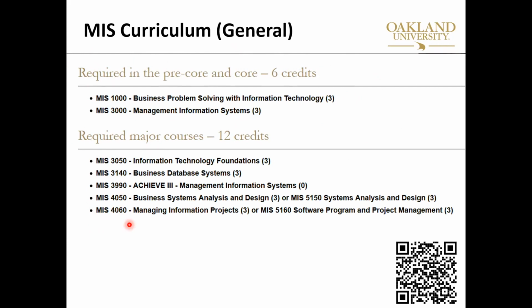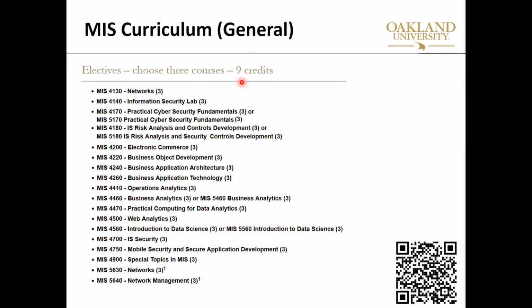Now, with respect to electives, you get to choose 3 from the list in here. This is where you get to choose what type of classes you want to take. If you like security classes, you can take security-related classes from the electives. If you like business analytics or data mining classes, then you can go ahead and pick these electives from the list.